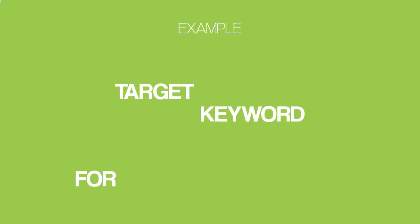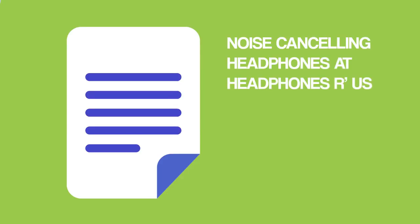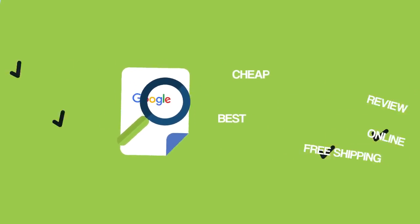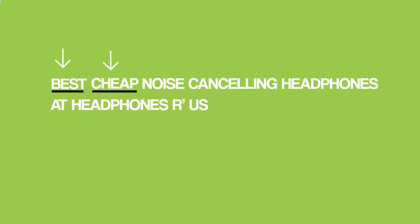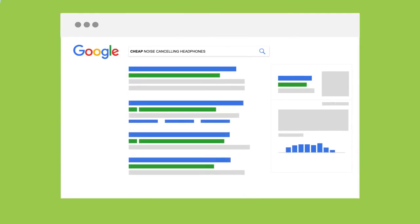For example, let's say the target keyword for your product page is noise canceling headphones. Instead of making your title tag simply noise canceling headphones at headphonesorus.com, you'd add a word or two that people are likely to use when searching for that keyword. Here are some common terms that people use when searching for products in Google. So your title tag could be something like this. The words best and cheap are title tag modifiers. And these terms will help you naturally show up for long tail searches that contain those words.